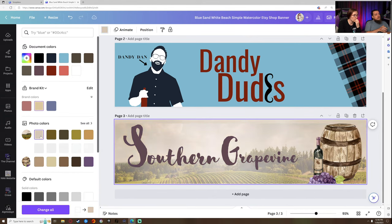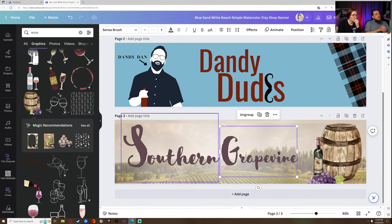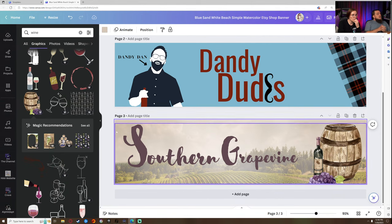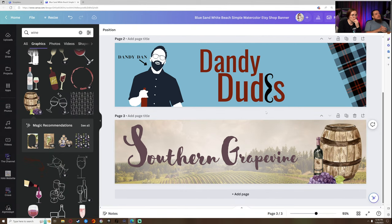Cork openers, grapevine wreaths, wine accessories, wine labels. Okay. Wine glass charms, tumblers, drink accessories. Okay. There. Fading out that background made a huge difference. I like it. I think it's a lot better than it was. Yes.